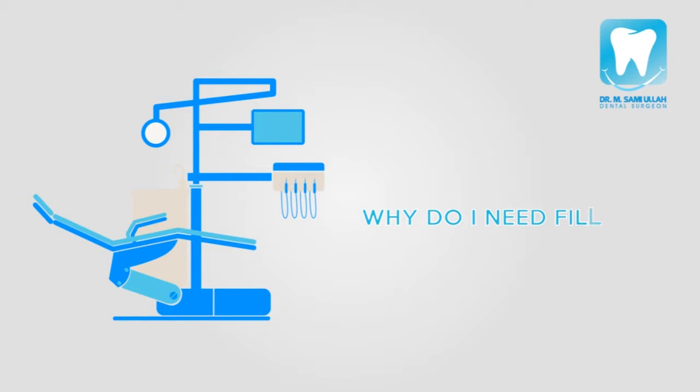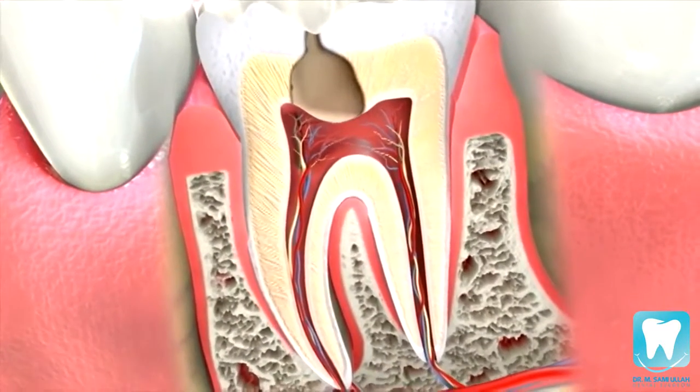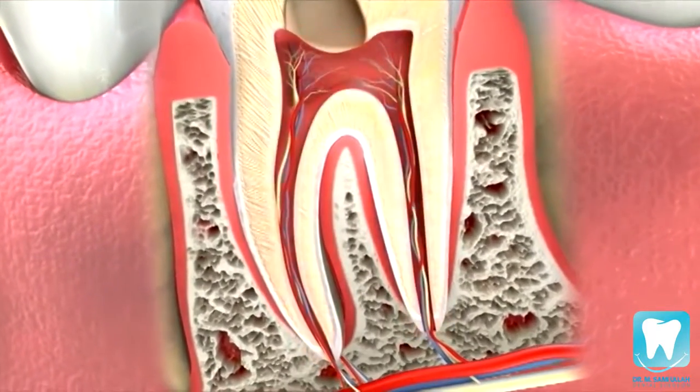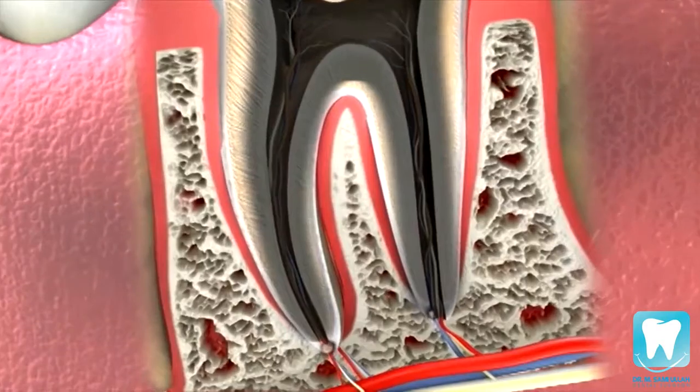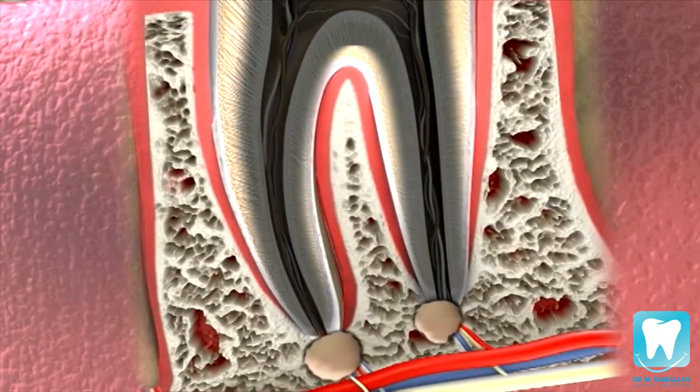A filling is necessary to treat your cavity because if left untreated, the decay will eventually grow and will enter into your nerve canal. And yes, this can be as painful as it sounds. It can also lead to more serious problems, such as infection or abscess.